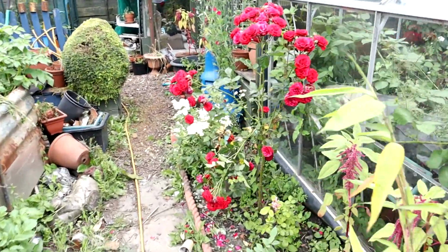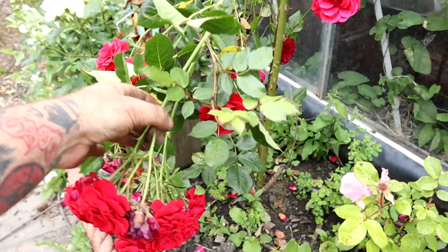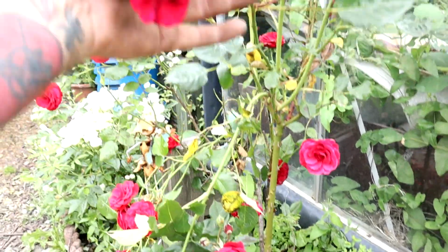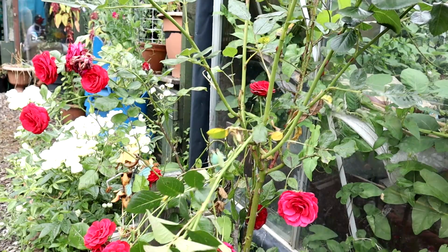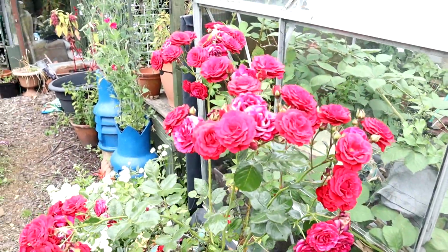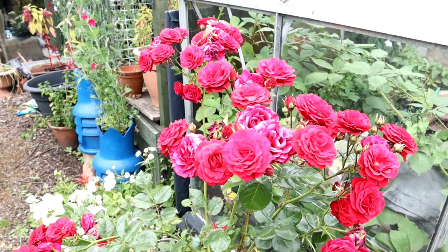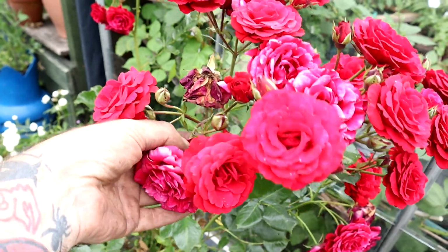This rose, the flowers are getting too top heavy and they're starting to bend over. Bend over, wend over. Who remembers that? That's one for the old viewers amongst yous. Bend over, wend over. I need to do some deadheading.